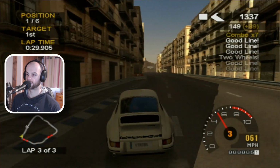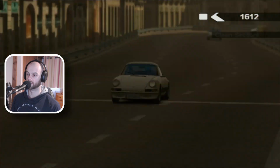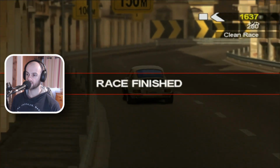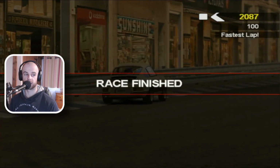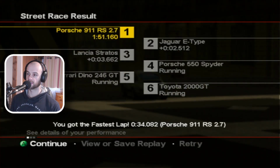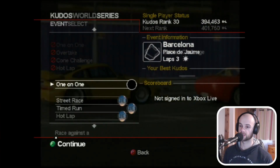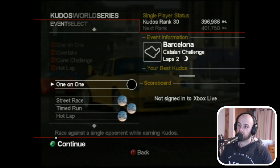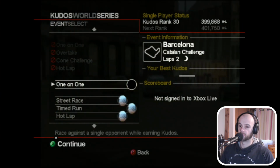You can fly through that section, but again, that requires quite a bit of luck to swing the car around properly. So I managed to do that in the 5 quicker cars: the 2 Ferraris, the Jaguar, the Lancia Stratos, and the Porsche 911. But the 300 SL, the Mercedes, and the Ferrari Dino have not managed to do that yet. So we're putting it up for a possibility. So up to a one-on-one. I believe this is against the Porsche, actually.